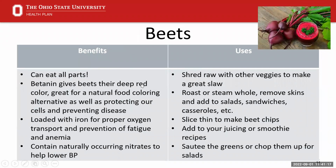Next, we have beets. Beets are also one of my faves, as well as my little girls here. They're absolutely fantastic. And the cool thing about these beets is that you can eat all parts here. There is betanin, which gives beets their deep red color. And that is actually great for a natural food coloring, as well as protecting our cells and preventing disease here. It's loaded with iron for proper oxygen transport and prevention of fatigue and even anemia. And it contains naturally occurring nitrates to help lower blood pressure.